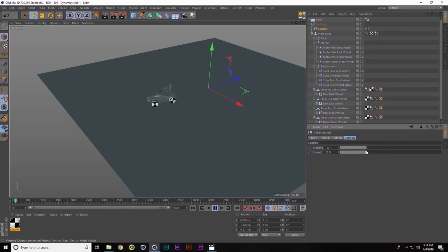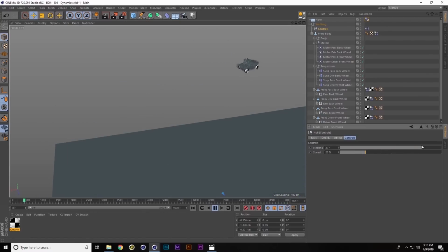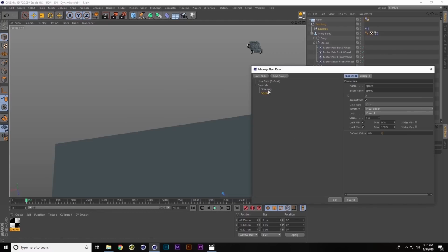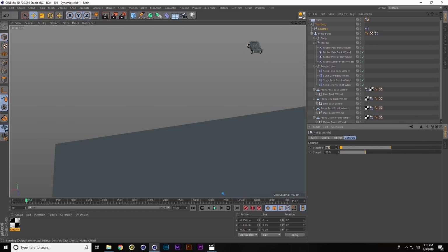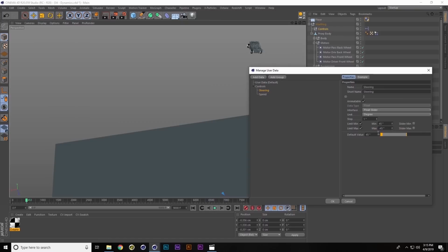Let's see if our steering works. All right. Is it backwards? I think it's backwards. So that's just something simple in the user data that I need to reverse and fix. No, that's not going to fix it, actually. Steering.